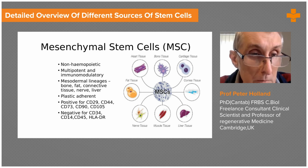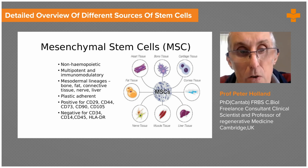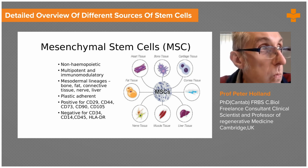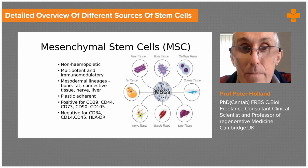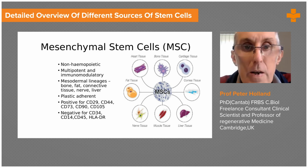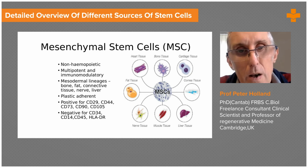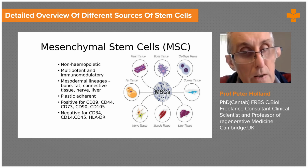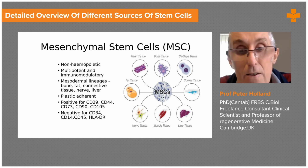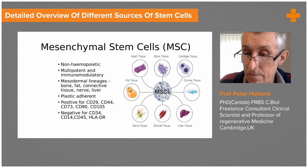They carry all of those markers. I'm not going to drone through those because it's all a bit boring, but we use those markers basically to show us that we're talking about the same cell. This has been a problem in the past, that people have been talking about cells and everyone describes it in a different way. So these markers are a way in which we're trying to standardize the way in which we talk about cells of all types, but especially stem cells, so that when one scientist is talking to another, we know that we're talking about the same cell.